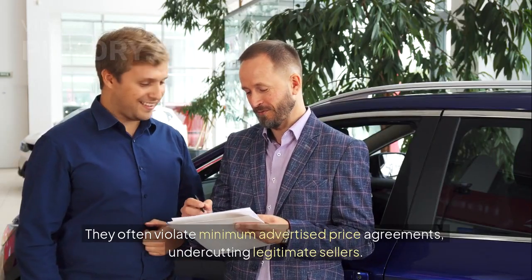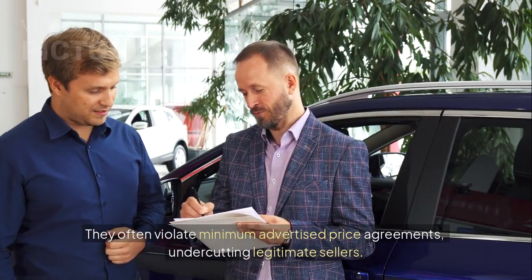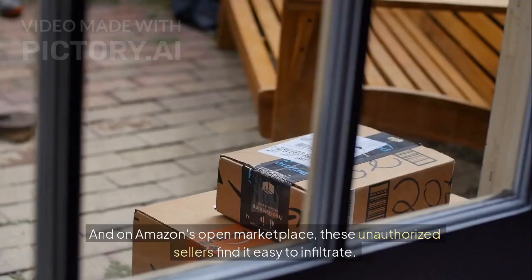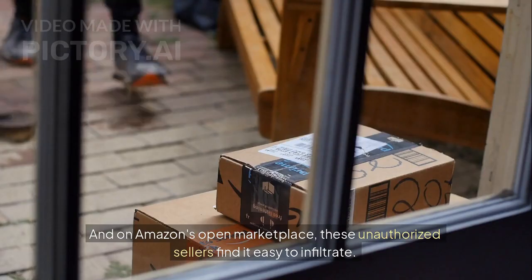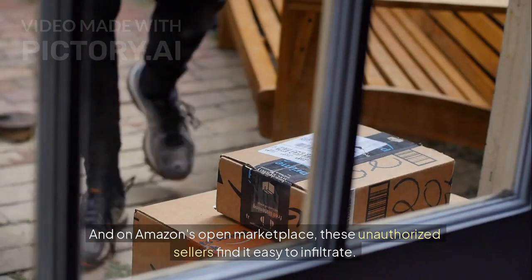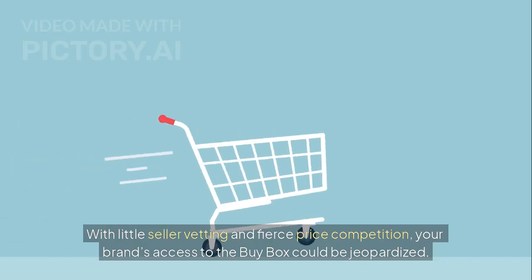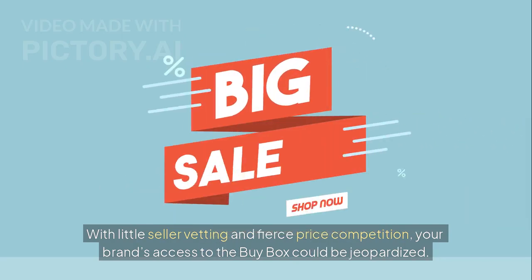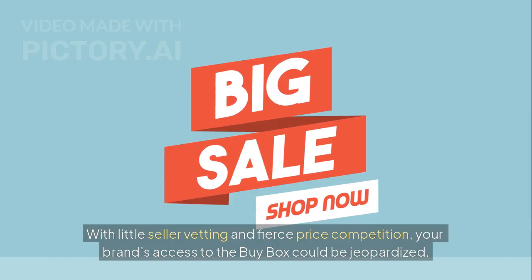They often violate minimum advertised price agreements, undercutting legitimate sellers. And on Amazon's open marketplace, these unauthorized sellers find it easy to infiltrate. With little seller vetting and fierce price competition, your brand's access to the buy box could be jeopardized.